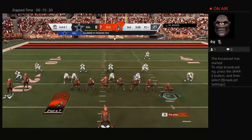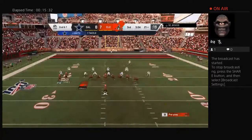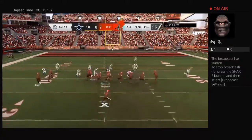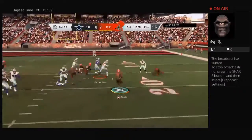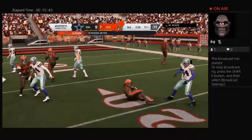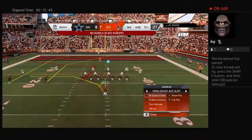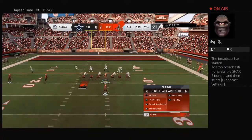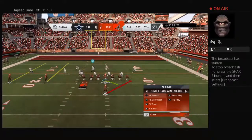Hurry. And again, it's Chubb. And he'll get this one down to about the 17. Three yards on the pickup. That's going to set up an interesting third and about 4 to go. Brings up third and 4.